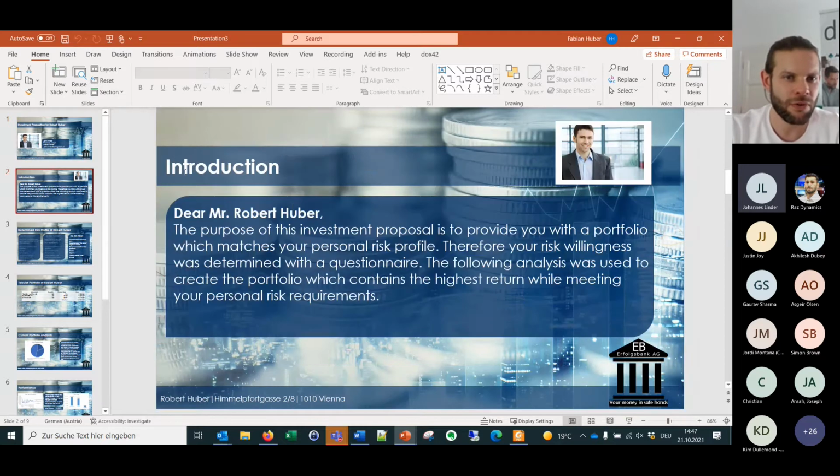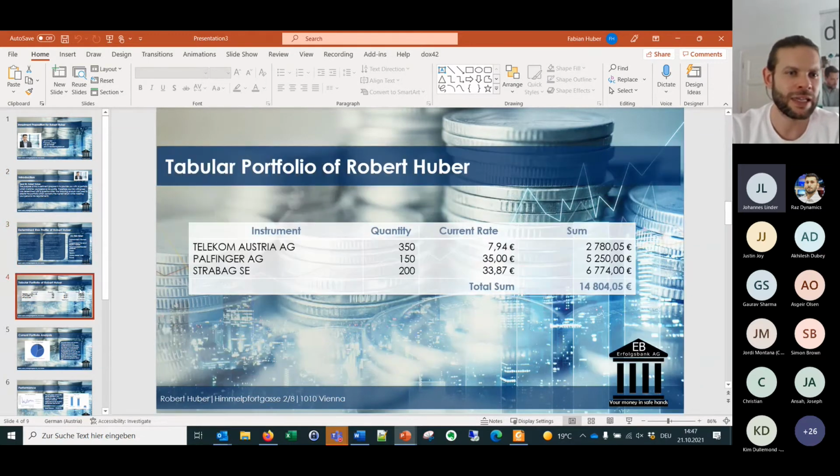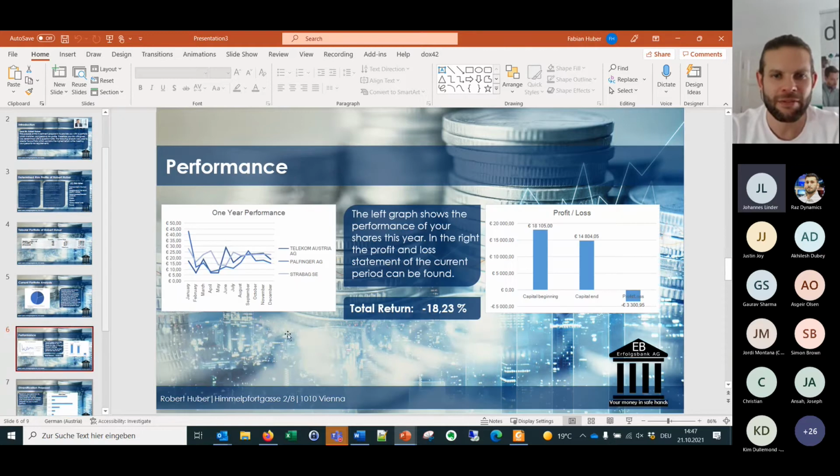Now if you go further down, of course, all the tags are now included with Robert. And here we have the risk profile, as we said, it's number C, he's a risk taker. Then if I go further down, you get some of the portfolio of Robert here. That's three shares here in Austria somehow, and the current rates of that will be included, of course. So it's completely up to you what you would like to show. You can even integrate Excel graphs and diagrams, dynamic graphs and diagrams, into the document as images. And there we have the actual performance of the portfolio from Robert.